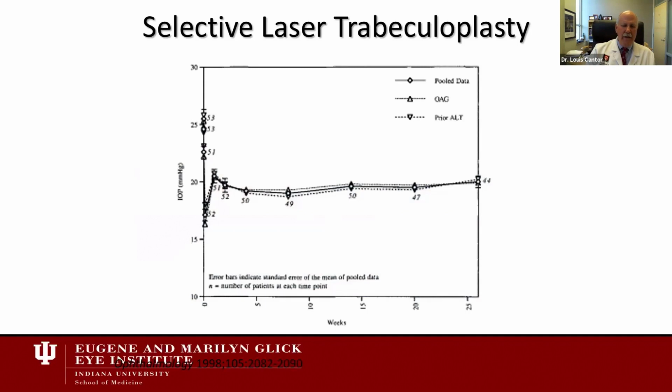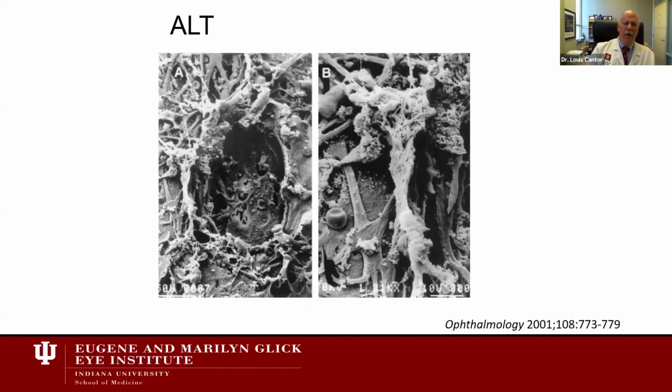SLT and ALT in this study, looking at repeat lasers, were equally effective. So there's no advantage in efficacy with a primary laser, or if there's been a previous ALT, to doing an SLT. It still works well.